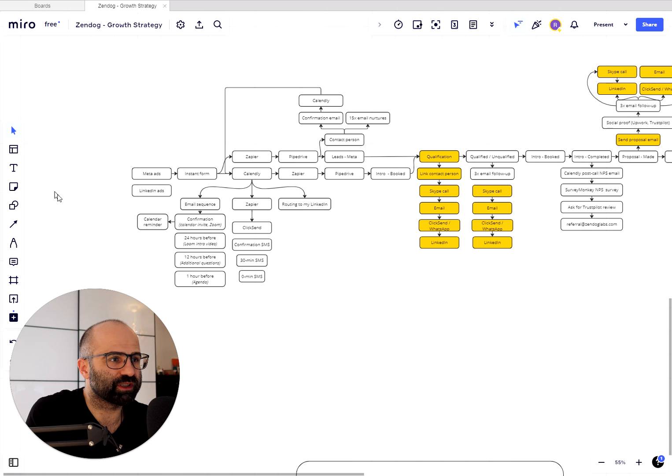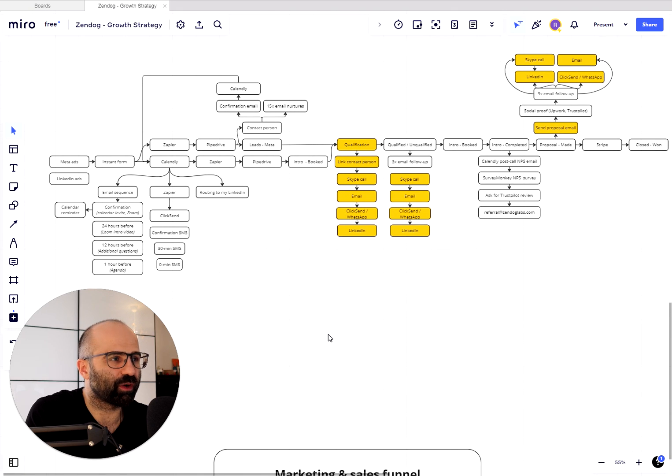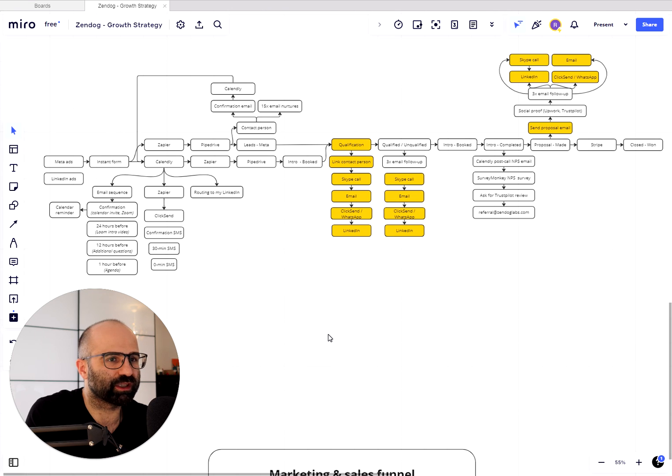Fantastic. Hope you found this useful. Let me know if you want a deeper dive into this. But this is how I did it. Everyone does it slightly differently, but this is how I created a 1.4 million pipeline in, we're talking, 2 months or less.